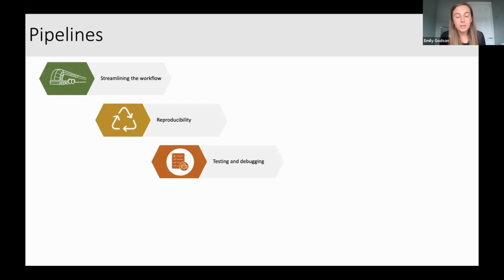Testing and debugging: because pipelines are an organized framework, and we'll go into a bit more detail on how they're formed shortly, they have steps within the pipeline. If you want to test and debug where something might be going wrong, as often occurs, you can isolate each step and work out where the error or problem that you're facing is, which makes it easier to pinpoint where to start looking, at least.